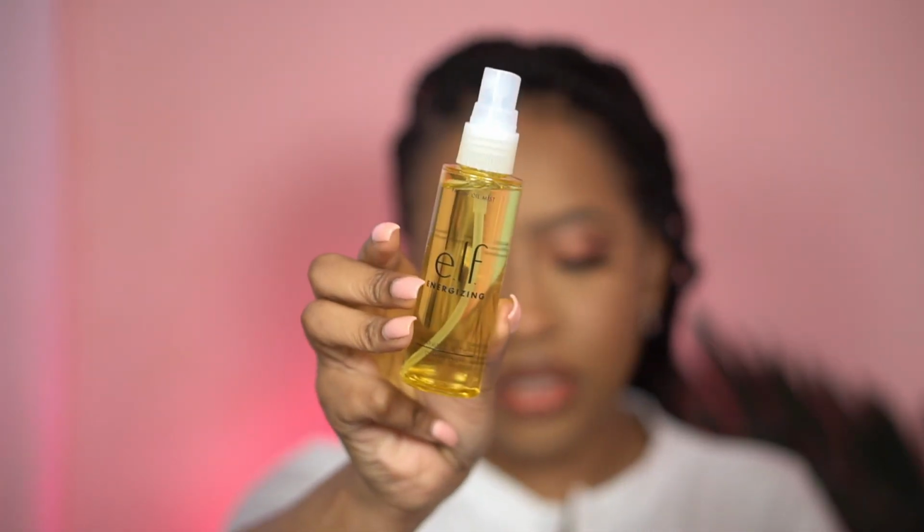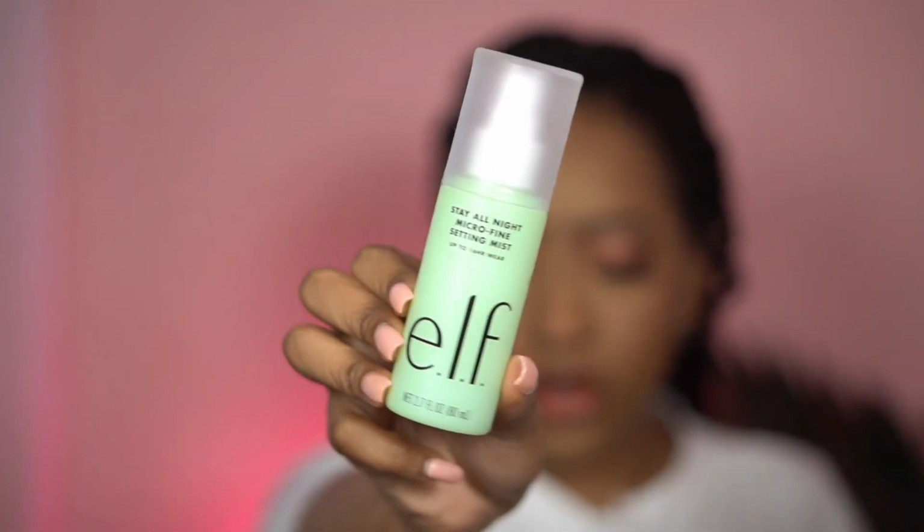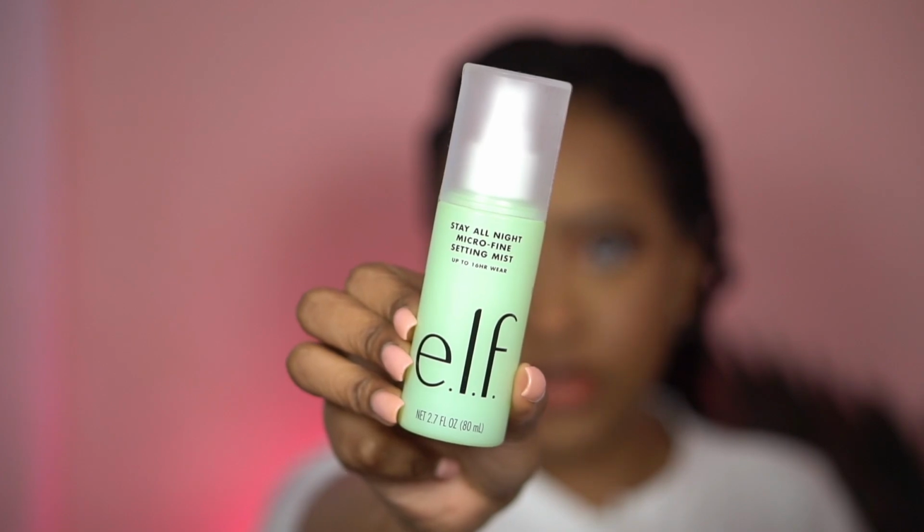So I have 2 of their newest setting sprays. They have a whole collection of these setting sprays that's infused with an essential oil. So this one is infused with citrus, and then this one right here is one of their Stay All Night, which is supposed to be a dupe for the Urban Decay All Nighter spray. I haven't tried this one, well, and I'm not going anywhere to see if it actually works, but I guess we could test the way it sprays.